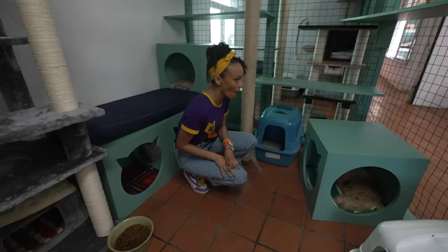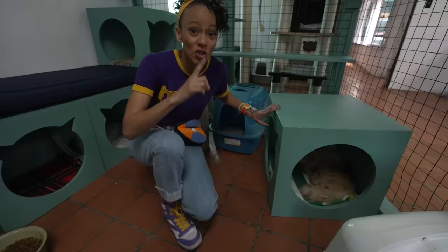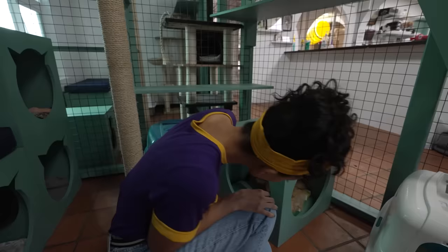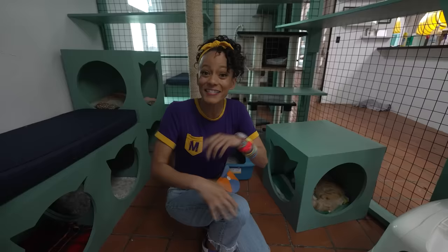Oh, I see one right here. Oh my goodness. Shh, this cat is taking a cat nap. Whoa, it looks really comfortable. I wonder if cats have dreams. So, one, two, three, four, five, six cats. We found six cats. Thanks for finding cats with me. I wonder what else is here. Come on.